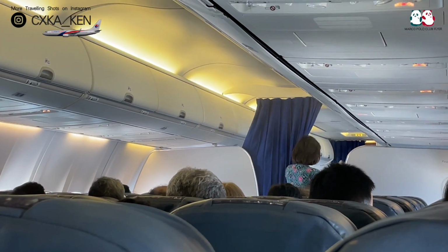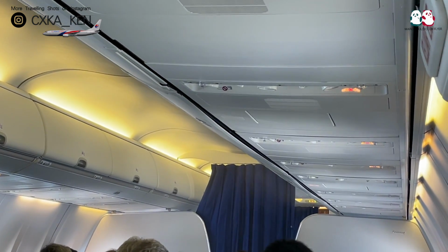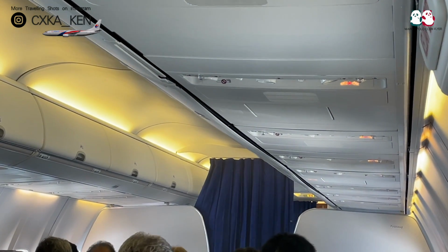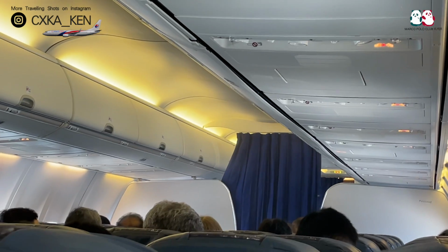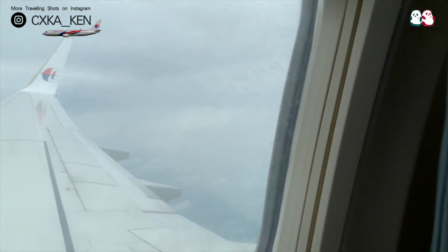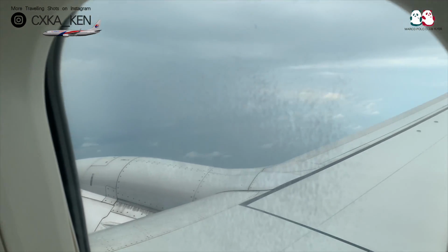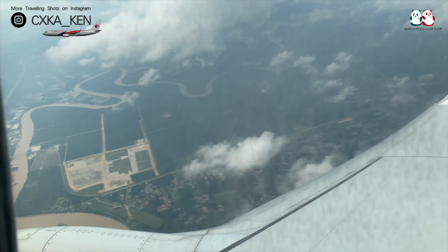To prepare the cabin for landing, and to comply with the regulations set by the Malaysian government, some insect repellents were being sprayed across the cabin by the cabin crew. As we were about to arrive at Kuala Lumpur, let me use this opportunity to summarize the flight. Overall speaking, the flight has been an okay one.